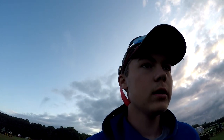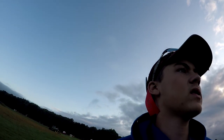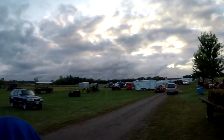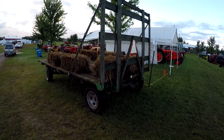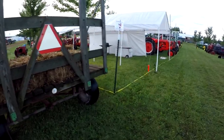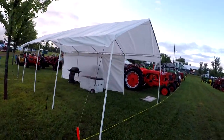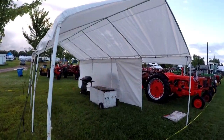Alright everyone, so we made it to the showgrounds. Let me get across the little road here and show you what's going on. Here we are. It's the Ramsey Relics crew again. We brought a hay wagon again for hay rides. And then we've got this nice great big tent this year to keep us out of the sun and stuff.